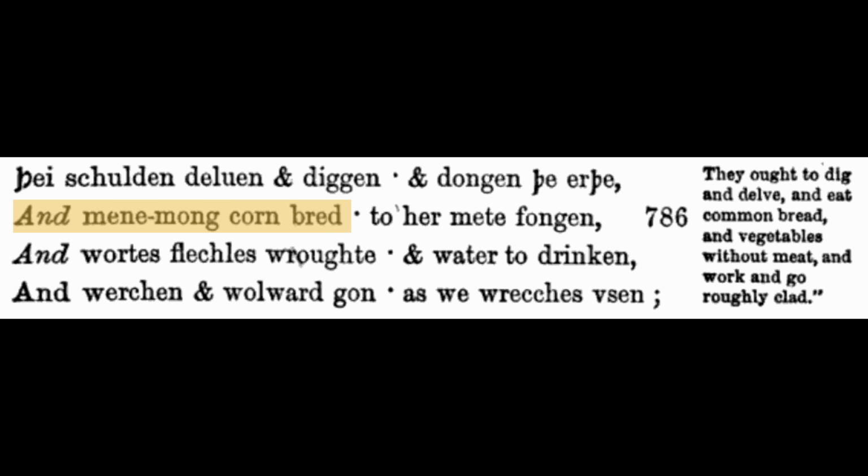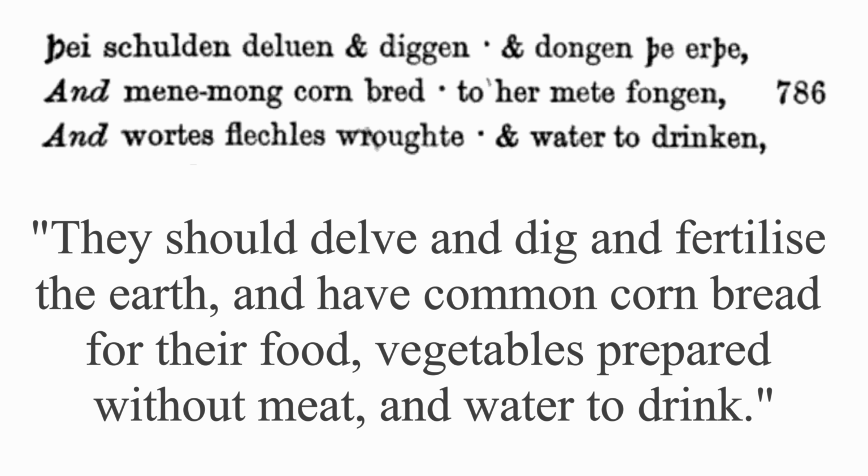And mena mong cornbread to her meter fongen, and verters fleshless rota and water to drinken. So there is a little translation in this, I think, late 19th century version. It says they ought to dig and delve and eat common bread and vegetables without meat. Another translation said they should delve and dig and fertilize the earth and have common cornbread for their food, vegetables prepared without meat and water to drink.